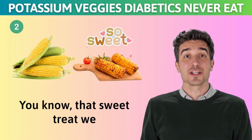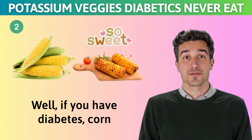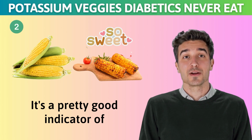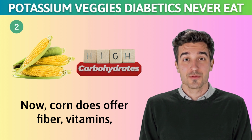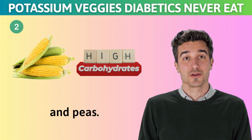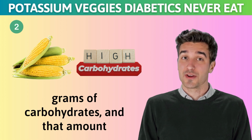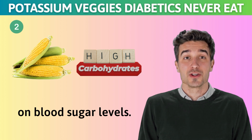You know, that sweet treat we often enjoy at summer barbecues or as a comforting side dish. Well, if you have diabetes, corn is another vegetable you'll want to be mindful of. That sweet taste? It's a pretty good indicator of its fairly high carbohydrate content. Now, corn does offer fiber, vitamins, and minerals, but it's still considered a starchy vegetable, much like potatoes and peas. Just a medium ear of corn, or about half a cup of kernels, packs in around 15 to 20 grams of carbohydrates, and that amount can definitely have a significant impact on blood sugar levels.